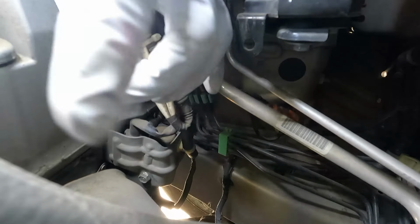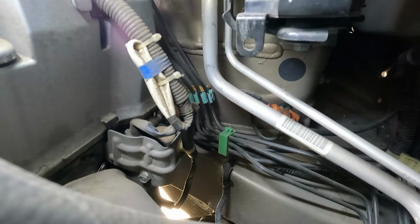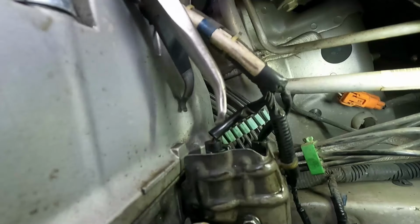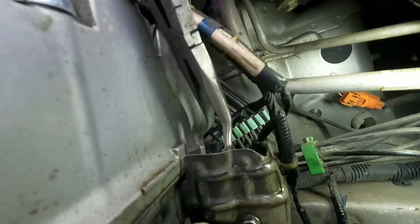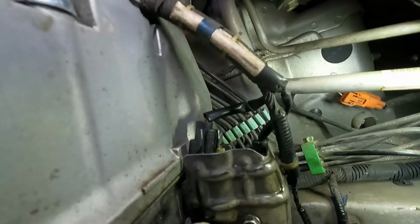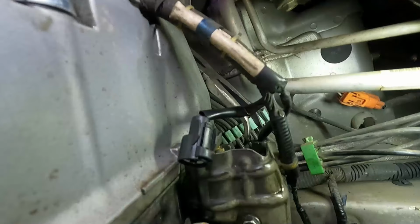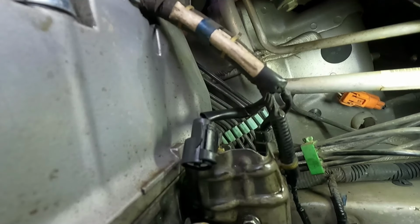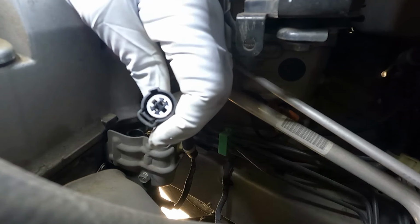All right, so I just loosened up the high pressure power steering line just to move it out of the way so we can get down here. Sometimes this guy right here is pretty helpful. This is a little hose pliers from Gear Wrench. Makes it a little bit easier to undo. There's the one. Other one's right back here. Easy enough. And the connector looks clean. So I don't see any corrosion on our connections on either side.